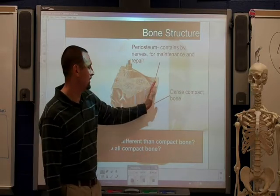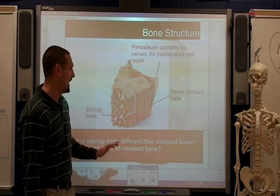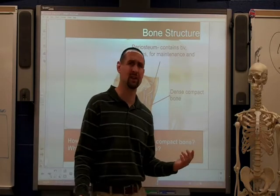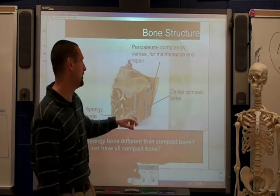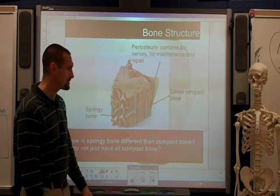The next layer of bone then is this dense or compact bone, the part of the bone that's the strong part. And then this inside part of the bone is spongy bone. So one question we might have is, why not just have all dense, compact bone? Why is just this outer layer compact, this inside layer more lattice-like, spongy?